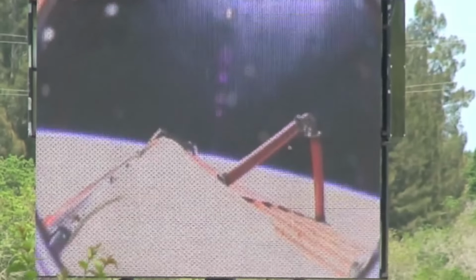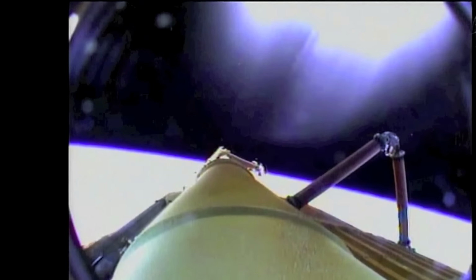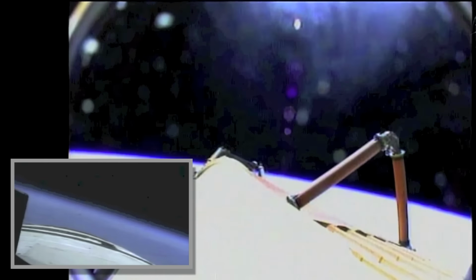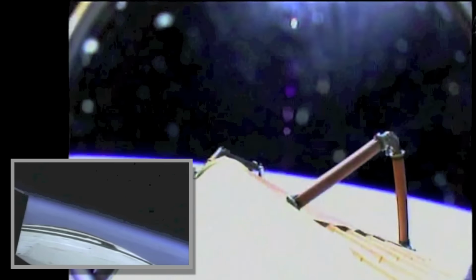Look at that. That is awesome. Now welcome back to space for you and your veteran crew. Copy, 3730. It's good to be back, Scorch, as you know. And OMS 1 is not required.